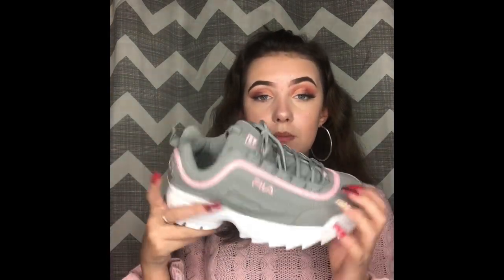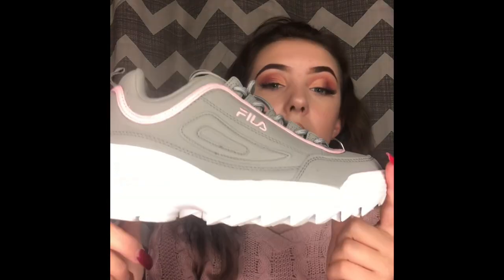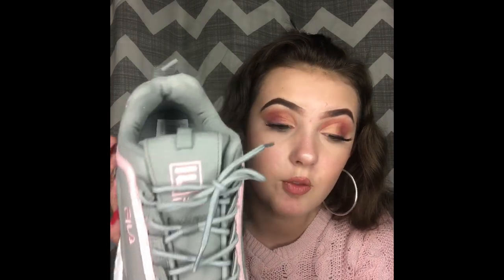Then, I was going to say one of my main presents, but it's not sort of, because I needed new shoes. So I've got the Fila trainers, and they're just grey and pink with a white bottom. And these bits here are reflective, and I really like these. And love them. They're just so pretty.